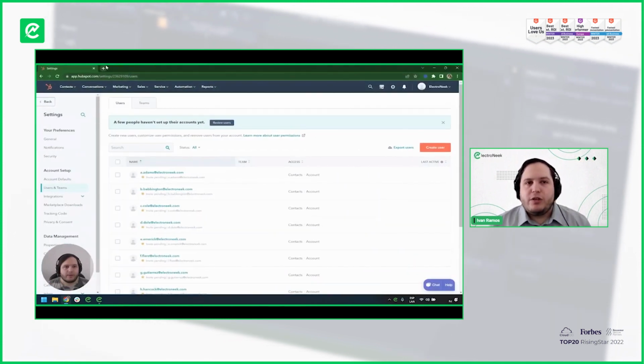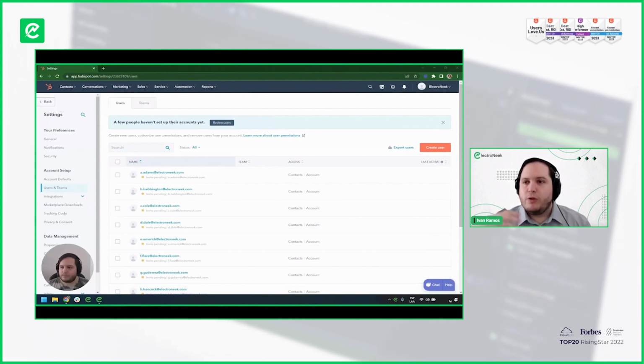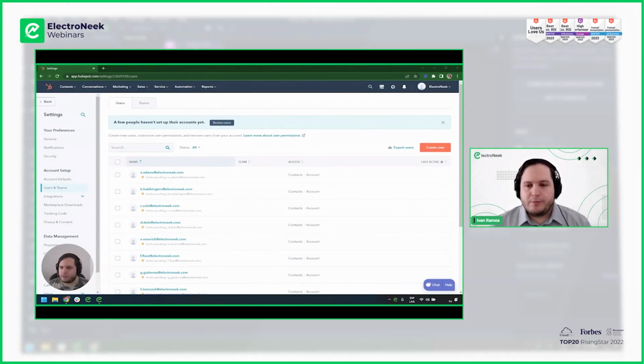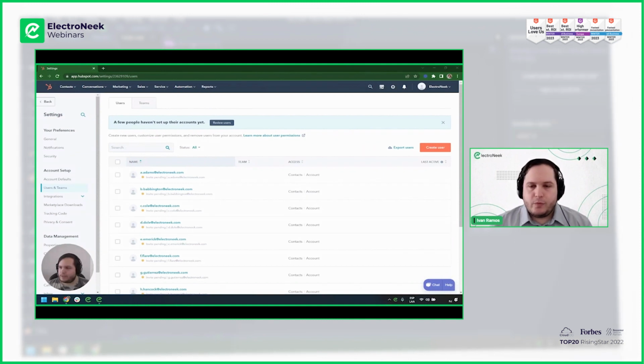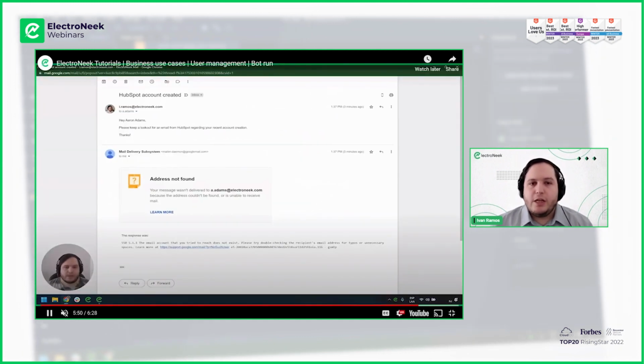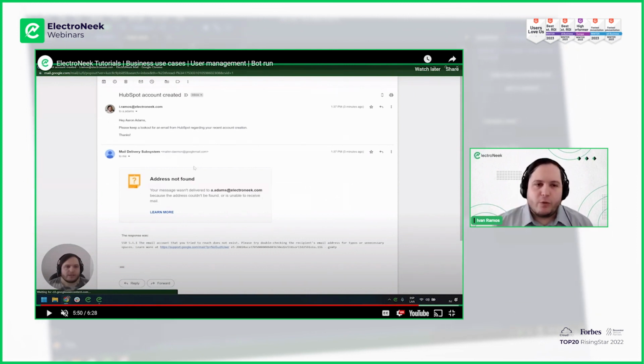And now we will see those emails that have been sent for each one of those users, and also the final report that has been sent when all of those users have been onboarded. So we'll see that email in a moment. There it is. That's an example of the email that has been sent to the HubSpot user itself. Of course, these addresses are just made up for the demo. That's why we got a mail delivery subsystem reply.